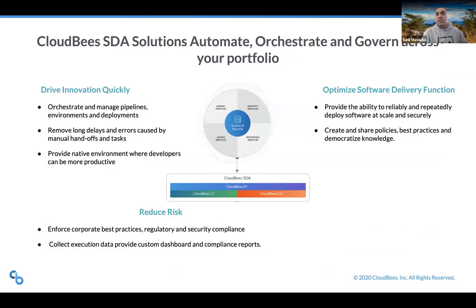So what does SDA Solutions do? Well, it allows you to automate, orchestrate, govern, and audit your entire application portfolio, right? Drive your innovation quick, optimize your software delivery, and reduce the risk. And risk is one of the biggest things that corporations have to undergo and keep a check on a daily basis, right? You need to be able to enforce your corporate best practices, your regulatory and security compliance practices, right?